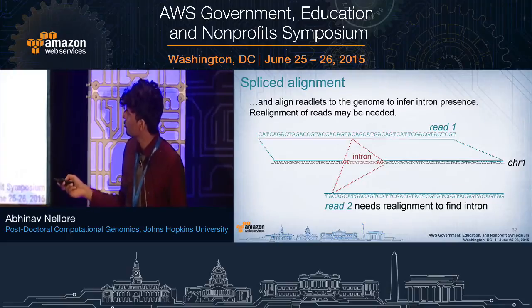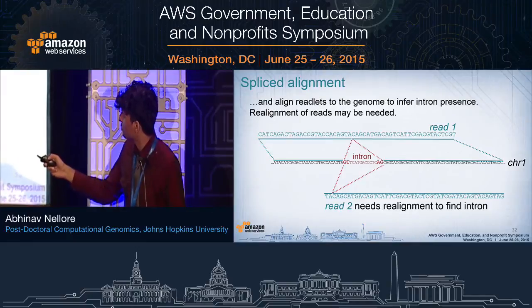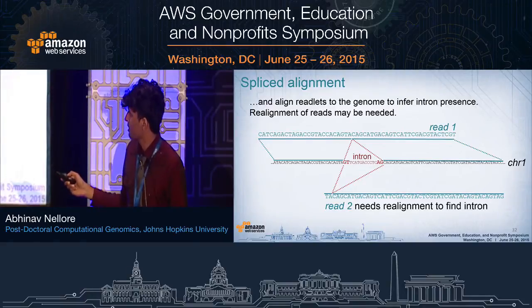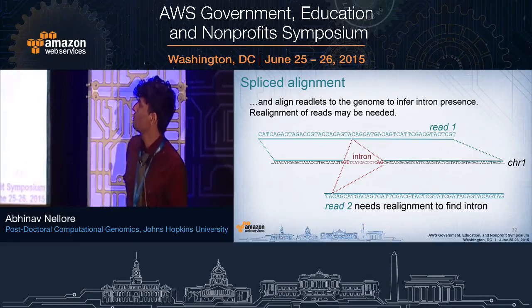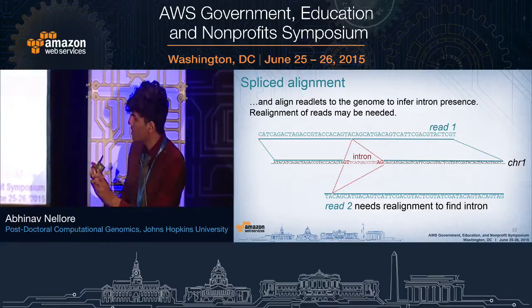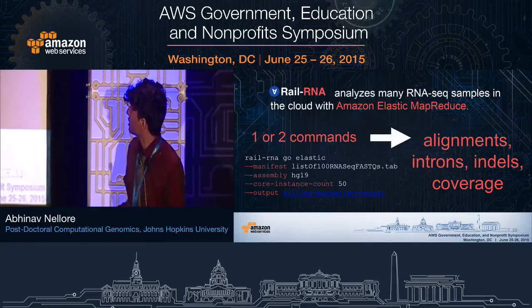But sometimes reads won't overlap the intron right in the middle of a read. A read could overlap the intron towards the end of the read. So what we'll have to do is accumulate a list of introns from that sample or across samples. Then, knowing the presence of that intron, we take segments of the genome around the intron, concatenate them, and then realign reads to infer the presence of the intron.